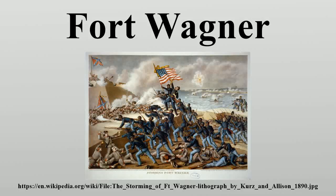Fort Wagner was a beachhead fortification on Morris Island, South Carolina, that covered the southern approach to Charleston Harbor. It was the site of two American Civil War battles in the campaign known as Operations against the defenses of Charleston in 1863, and it is considered one of the toughest beachhead defenses constructed by the Confederate Army.